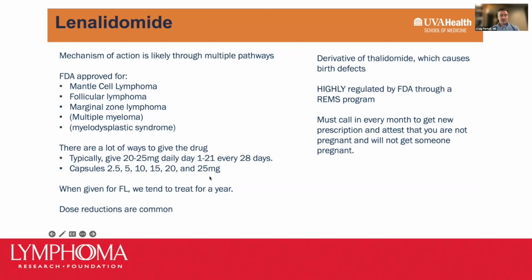There are a lot of ways to give the drug. It has a decent amount of toxicity, so there are some dose reductions that have to be managed. Those toxicities can be managed very easily with dose reductions. Typically for lymphoma, we give it 20 to 25 milligrams a day for 3 weeks, and then there's a mandatory off period week. So it's a 28-day cycle. You take it 3 out of 4 weeks. We tend to treat for a year when we're giving it with follicular lymphoma. The other ones are a little bit not clear. It's not exactly a good idea to stop lenalidomide for the other medicines. But dose reductions are pretty common for toxicity.